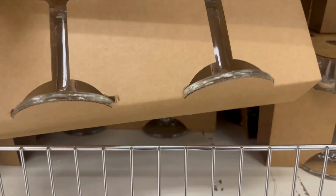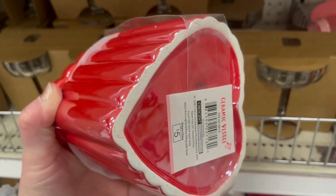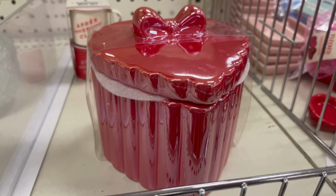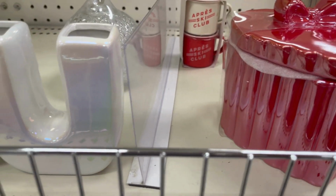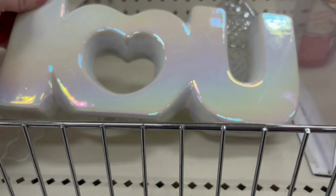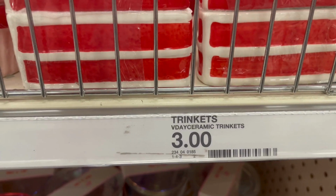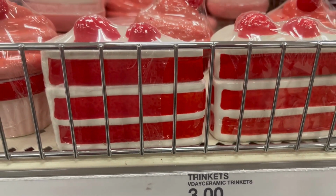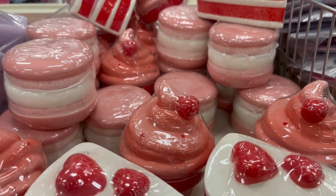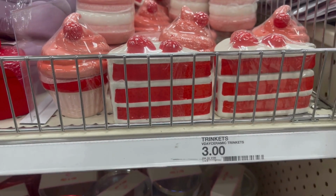This 2 set of glasses is $5. $5 for this ceramic vessel with the lid. Those would be cute if you put chocolates in it or some jewelry. I love you or I heart you, $5. Trinkets, $3. Cupcake, a slice of cake, and a macaroon that matches the pillow that we seen earlier.